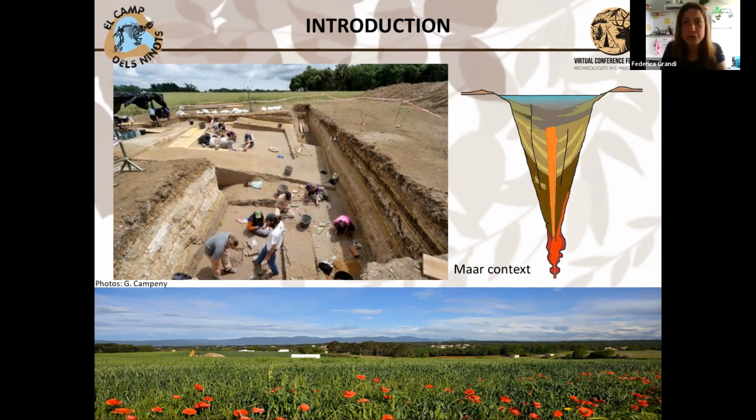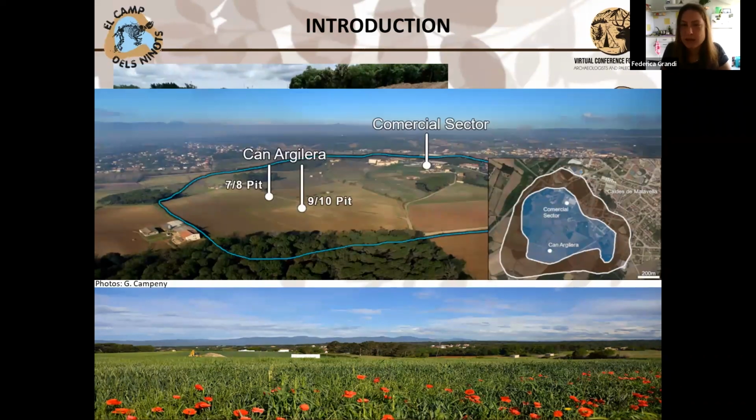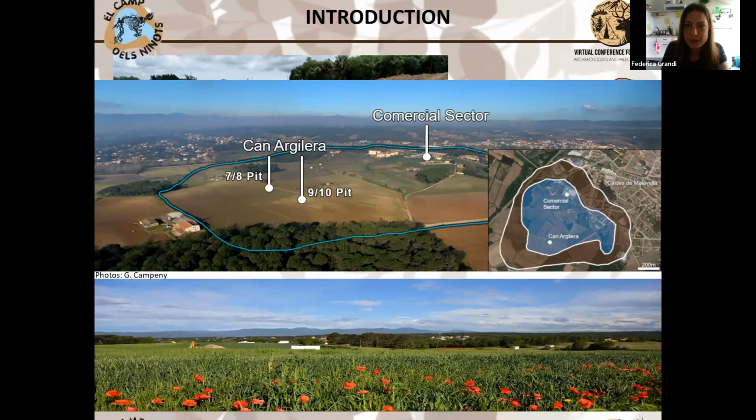As you can see from the photo, we have a very laminar stratification, so it is a very slow deposition. Nowadays, you cannot recognize the crater in the surroundings, because the erosion has completely changed it. You can see the blue line on the screen, which is the recognized definition of the lake through geophysical techniques. Right now, we're excavating in the Canargilera sector, at pit 9 and 10.